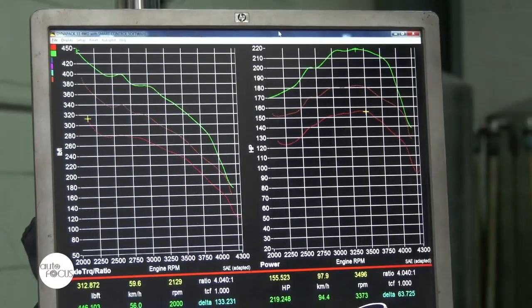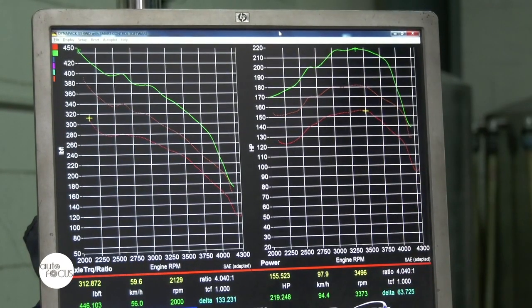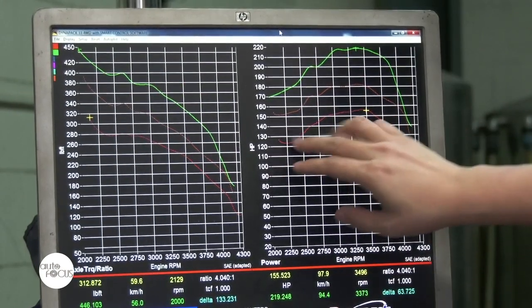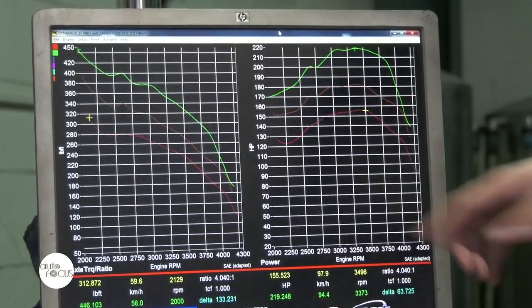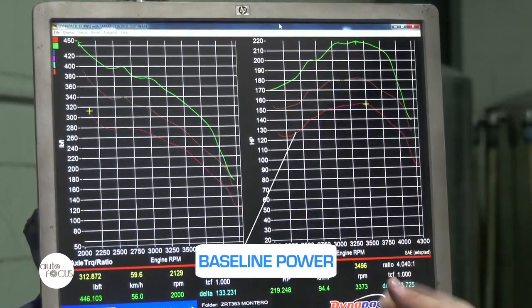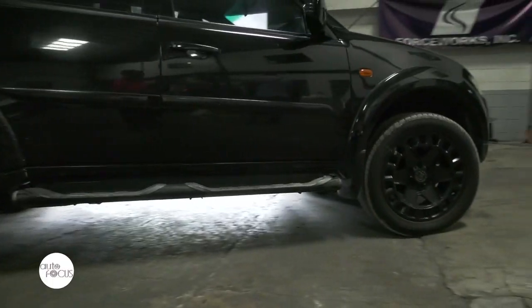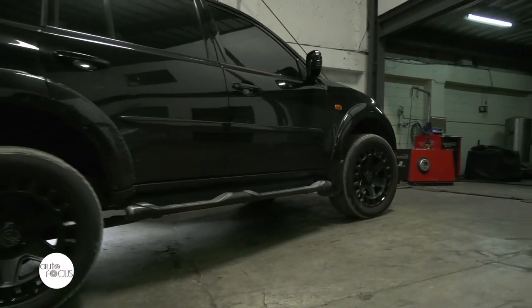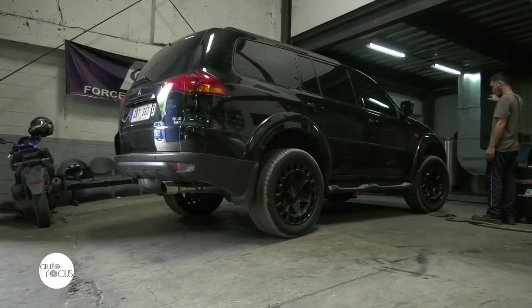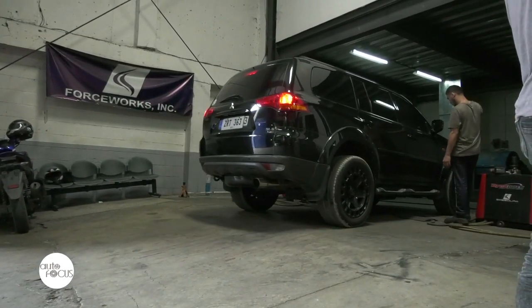We'll start with the horsepower side. That's what everybody keeps asking, and that's what everybody understands a little bit more. The first run is this red line, which is almost always here, the baseline power, which means the car comes into the shop, nothing has been done, we put it here, we take a power reading of what it is. Whether it's stock or slightly modified, it's called the baseline because we haven't done anything yet.